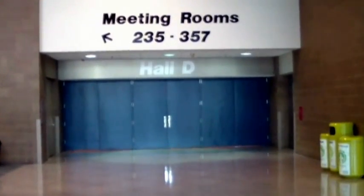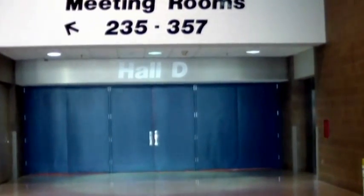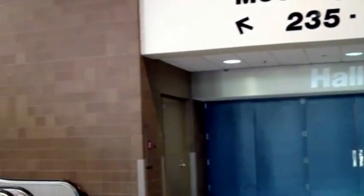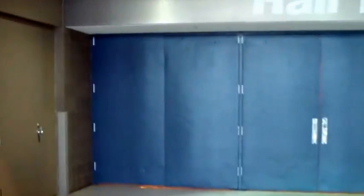You'll also see meeting rooms up the escalator, and you're going to be directed up the escalator to go upstairs for adult leader orientation. If you looked off to your right during registration, you'd see a bunch of people lining up to get their bags, but you're not going to do that yet. You're going to go up these escalators to the adult leader orientation, which is in the La Nouvelle Ballroom.